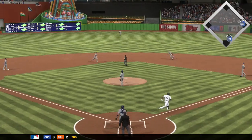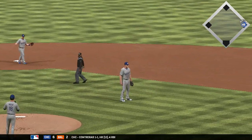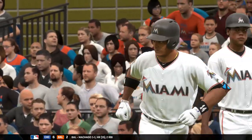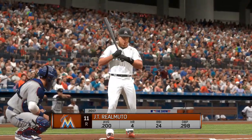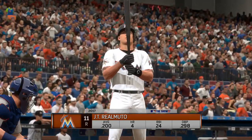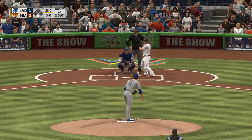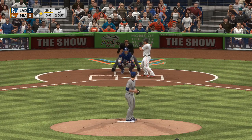This is popped up. Seager on the move. He's got it. A nice play there. 2 away. Batting 7th, catcher, JT Realmuto. Previous head-to-head matchups with Kenta Maeda has seen him go 3 for 9. He also has 1 home run.